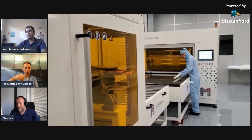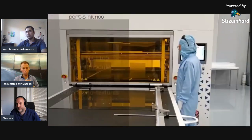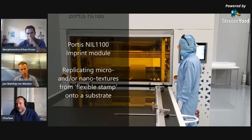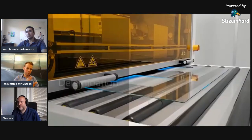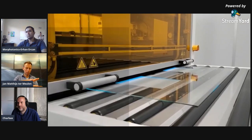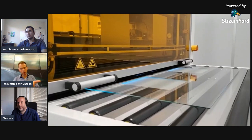With 3D, you build up a structure by printing droplet on droplets. What we are doing is really imprinting. So we copy a structure from a master, we copy a structure on a surface. We press the mold in the resin, and then we make sure the structure is well replicated into a resin on a substrate.